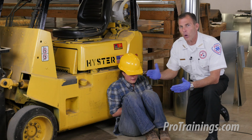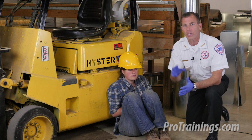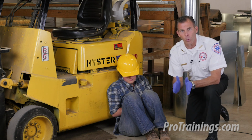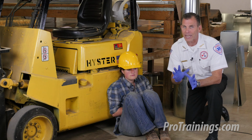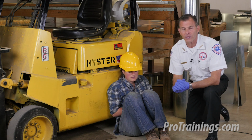But it's this head-to-toe exam that helps us uncover in the awake patient what might not be obvious to someone who walks up and there's a huge arterial bleed. So again, this is reserved for people that are awake, responsive, and breathing, not for those who are unresponsive and not breathing. But as soon as we find something that could be potentially life-threatening, we're going to activate EMS and get help on the way.